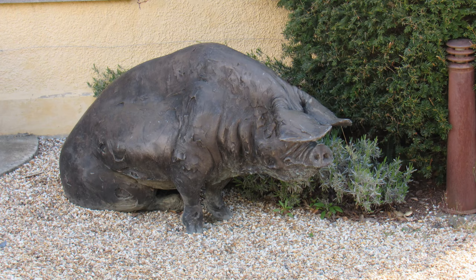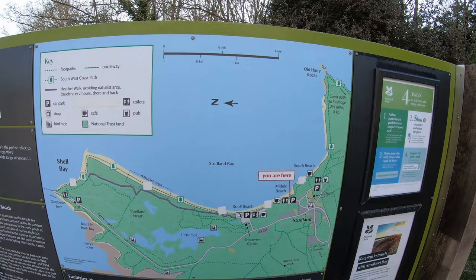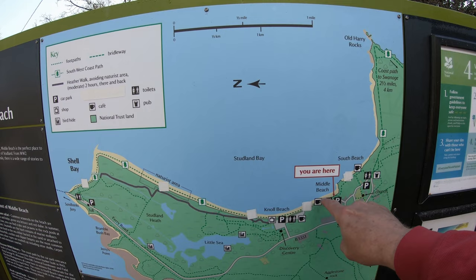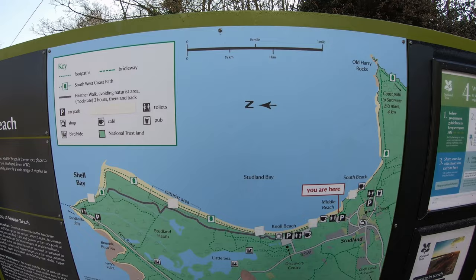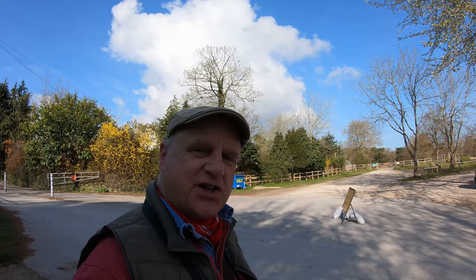Oh, I love the pig outside the door there. Well, there's a handy little map here. So there's the church and the pub. So we've just walked down here. We're obviously here. We'll have just a look down onto the Middle Beach, but we're going to then walk back, have a bit of fun along the South Beach, and then head up towards Old Harry Rocks there. And just see here, we've got the naturist area. I think it's a little bit too cold, so I doubt that's going to be very busy today.